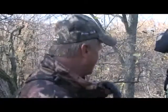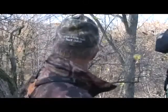Turned and went the other direction, and then all these does come up. We were trying to debate whether to shoot them or not. We were going to. I couldn't tell which one the cameraman told me he was on, so they ended up getting too close.